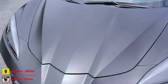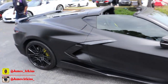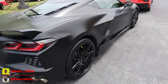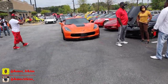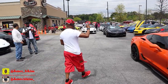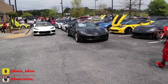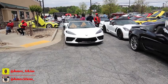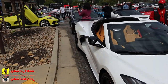It's hard, guys. Got a nice little ground effects kit on it, too. Let me go down here and show y'all the yellow Vette with the vertical doors on it. There's been a couple more C8s that have pulled up. So there's a few of them down here, but I really want to show y'all this yellow one, because this yellow C8 is hard with the vertical doors on it.